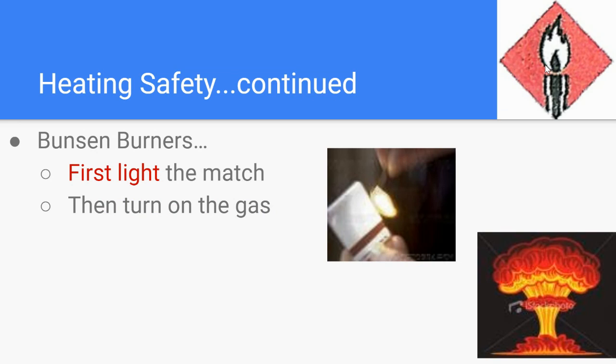With Bunsen burners, there's a proper way to light them. You first light your match or get your striker ready, and then you turn on the gas. You don't want to let a bunch of gas out into the room and then light a match. It could cause an explosion.